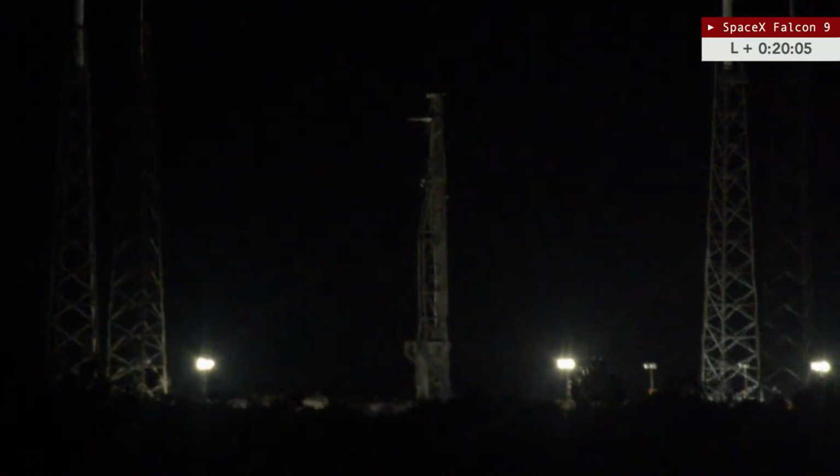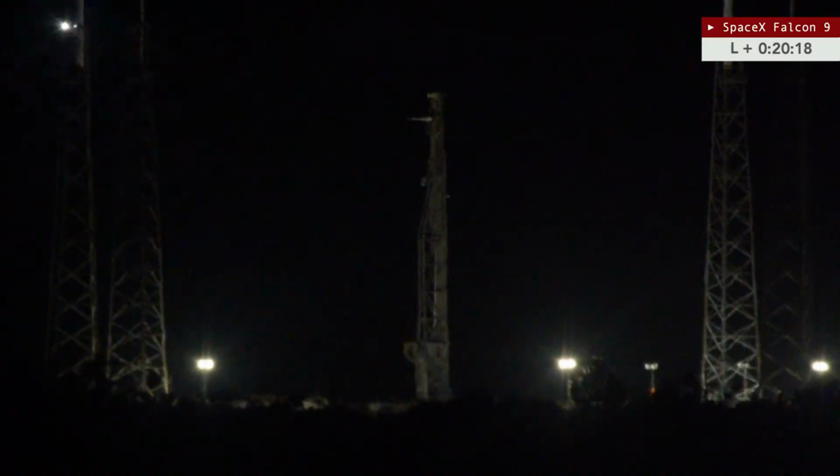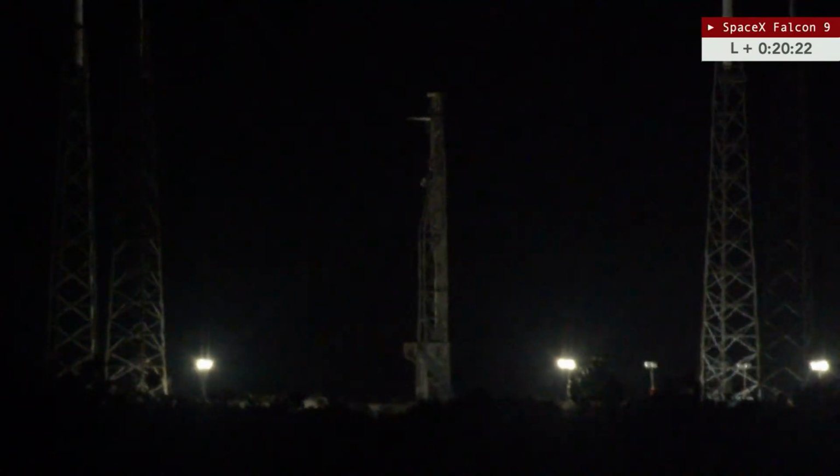The next mission from pad 40 is set to be a Falcon 9 rocket targeted for April the 19th, about a 12-day gap in launches from pad 40 currently on SpaceX's schedule, an unusually long break between missions from this launch pad given SpaceX's very busy launch cadence this year.